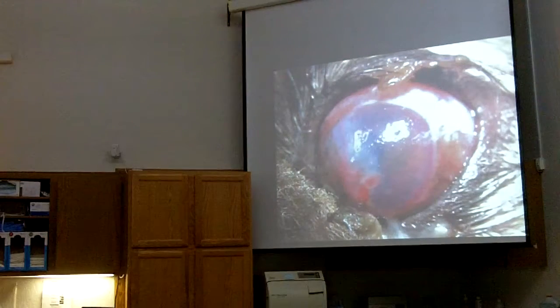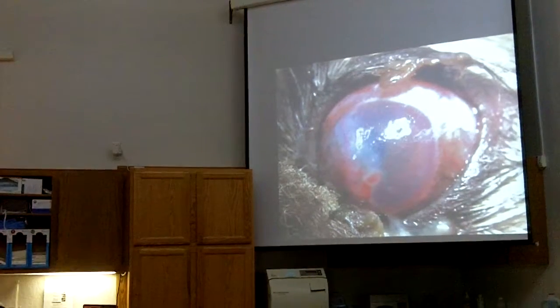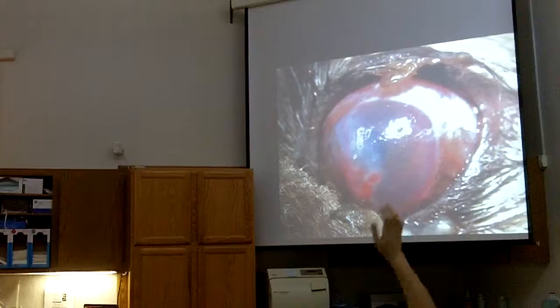So here's a quiz for you guys. Here's a red gross eye, and I'll give you a hint. I'm going to pick one of two drugs. It's either going to be Predacetate or Neopolydex. And by a show of hands, who would pick prednisolone acetate? And who would pick Neopolydex? And Laura, why would that be?